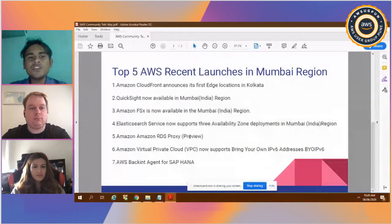The fourth key launch in Bombay region is that Elasticsearch now supports 3 availability zone deployment. So you can now create a highly available instance of Elasticsearch in Bombay region. Overall, it's going to increase the availability of your Elasticsearch clusters. So this is a very cool launch. Maybe you can start leveraging it if you are really working on Elasticsearch deployments.